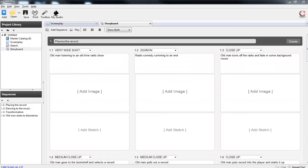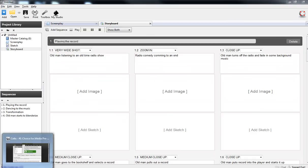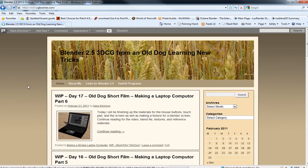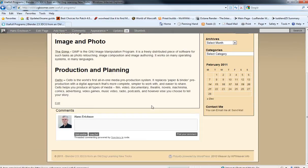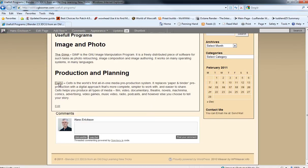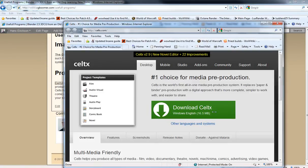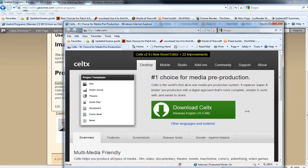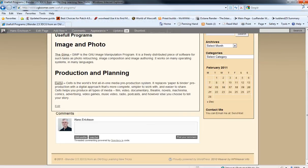Oh, and by the way, this program can be found right here, celltex.com, and if you go to my website at CG Boomer, you'll see that under useful programs, it is right here. You can just click that and it'll take you right to it, and it's free. You can download this. There are some things that you can buy to add into it. Quite frankly, I didn't find a lot of that stuff useful, and I didn't buy any of the add-ons. I'm just using the default version. So it's quite easy to find and very easy to add in.